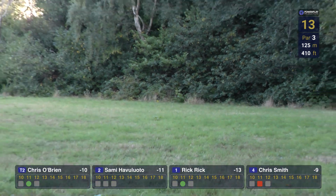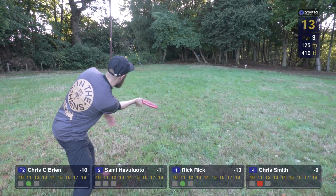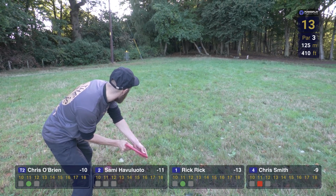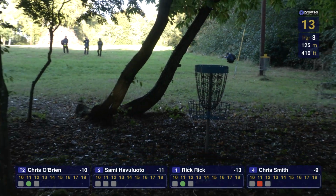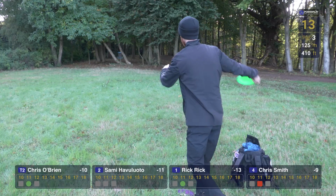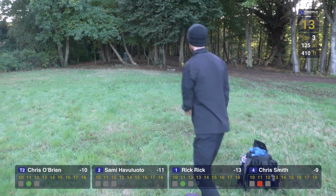He'll have a great look at hitting it for 2 from there. This is a tricky basket location. You've got the Sami line straight through there, or the hyzer approach, but a couple of guardian trees can really make your putt trickier than you would like.